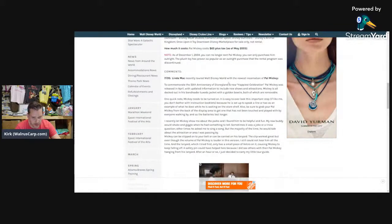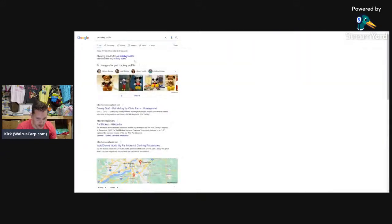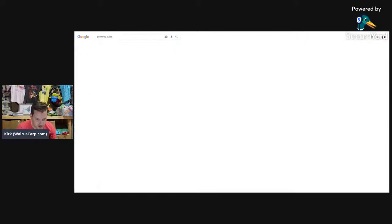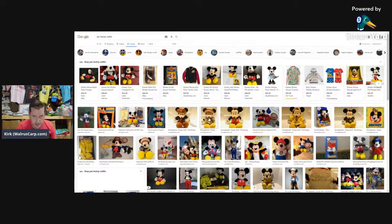But there were iterations I want to pull up. Let me flip this camera real quick. I'm going to look up the different outfits that he had. Pal Mickey outfits. They're expensive too. Like on eBay, they're going for a lot of bucks. But he had some really cool ones. So let's see. This should be showing them. All right, cool. Let me flip you guys around so you guys can see all the outfits.